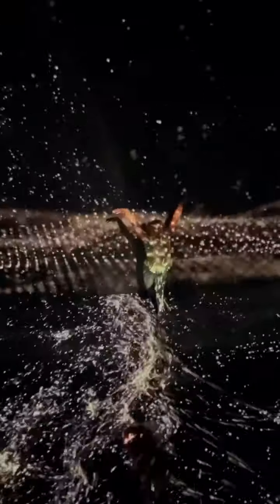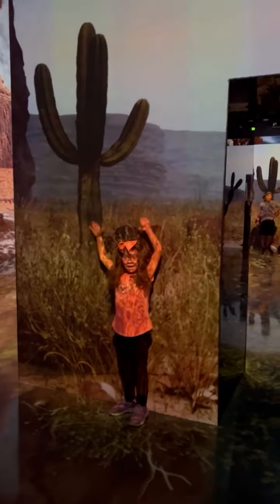And thankfully, it's located right in the middle of the strip. Arte Museum is super easy to get to. It's, I think, very affordable because a lot of Vegas is highly overpriced.